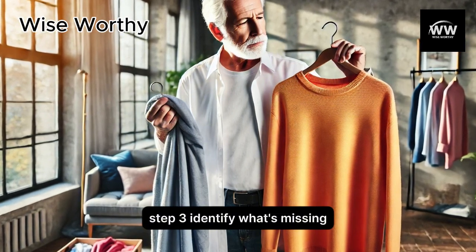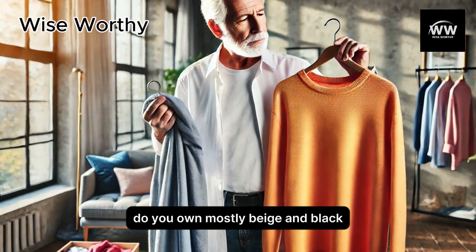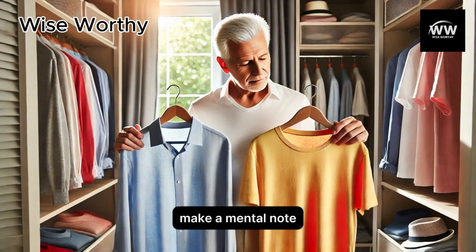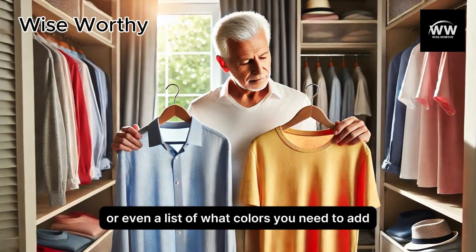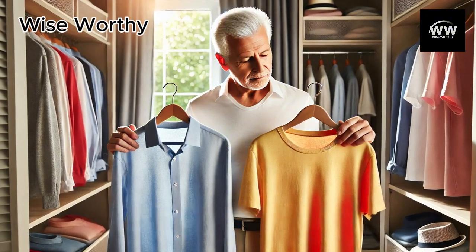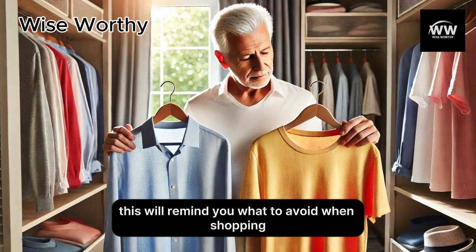Step 3, identify what's missing. Now, look at what you have left. Do you own mostly beige and black? Not enough jewel tones or earth tones? Make a mental note, or even a list, of what colors you need to add. Pro tip, before you donate clothes, take pictures of the colors that don't work for you. This will remind you what to avoid when shopping.